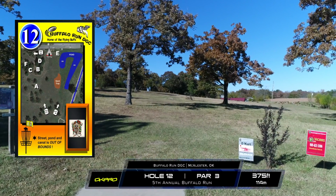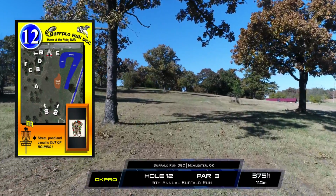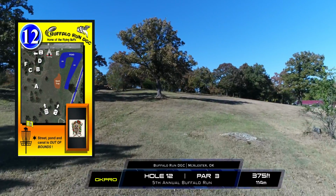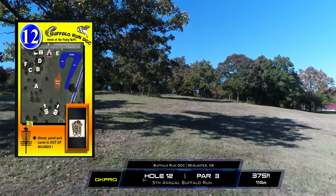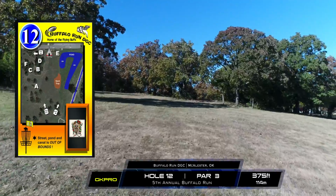Goofball. What a goofball. Par 3, or hole 12. This is a par 3, 375 feet. Carries uphill all the way to the basket. And there's a bunch of trees to the right of the basket. So you really want to throw something flat outright that's going to hyzer left and skip up the hill to give you a look.